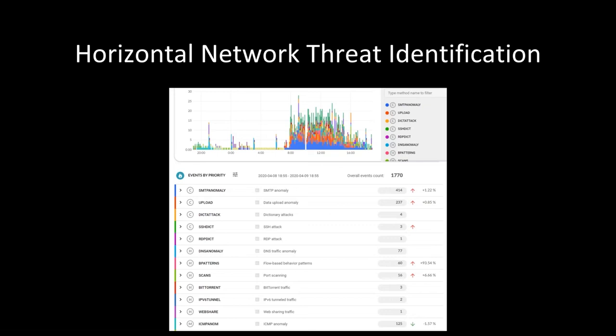So in this screen here, we're looking at evidence. We're looking at a horizontal network threat identification. So across the entire network for a particular segment of time, this system is showing you all the different potential security incidents and indicators of compromise, and it's categorizing each kind of them. So you could expand each one of these types of indicators of compromise and see who the attacker was and what machines they were attacking. This is going to look at botnets and malware, blacklisted hosts, DDoS attacks, data exfiltration, all that good stuff.